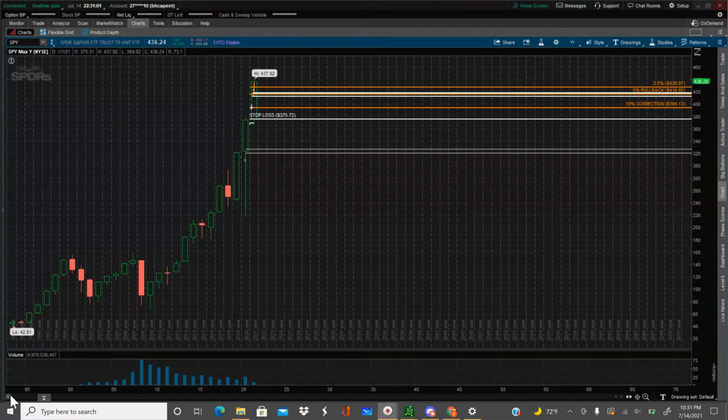But let's jump into SPY. Of course, SPY is a ticker that I follow on a near daily basis. That's why you see trend lines here already. I'm not gonna delete my trend line, so we'll make it do what it do.